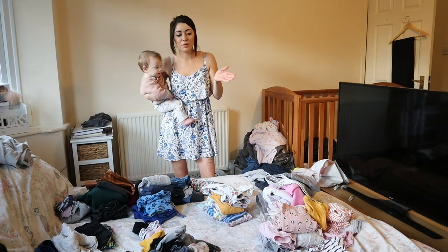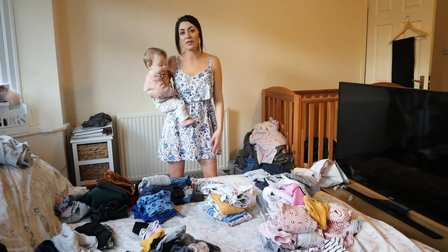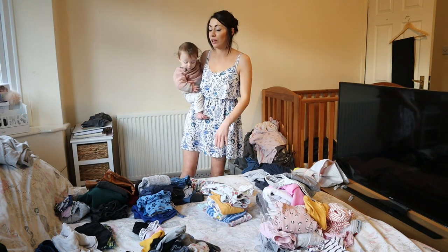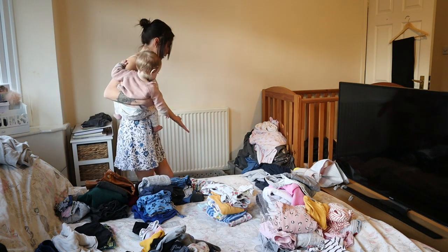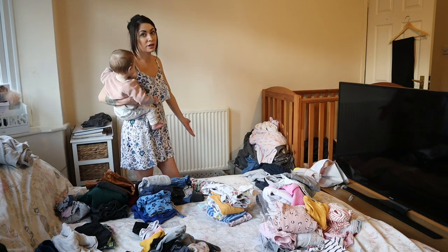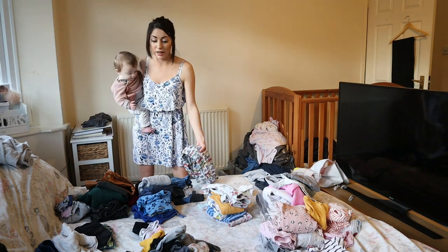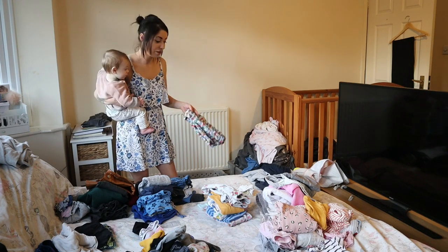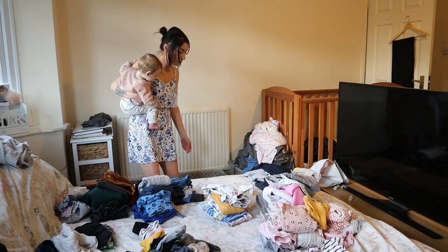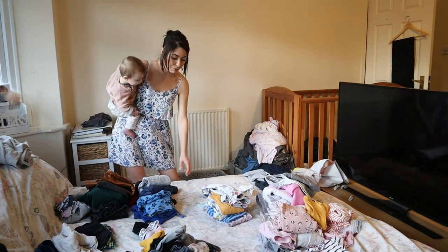As I said, before I started this video, I had both washing baskets absolutely full to the brim with clothes that had already been washed and needed to be put away. So what I do now is I've got the clothes that have been washed and clean that need to go upstairs, which is basically my eldest daughter and my eldest son's stuff. So I will put their stuff in here, and that can be sorted out when we go upstairs.